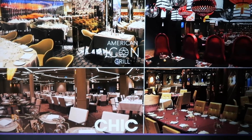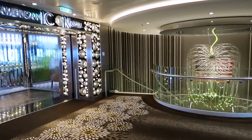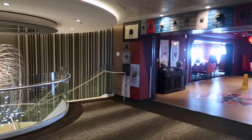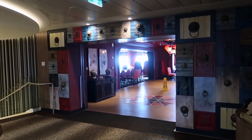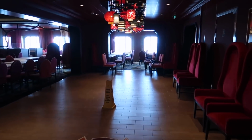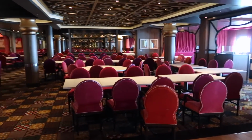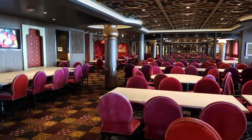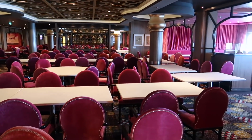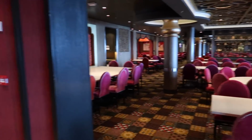So I'm going to actually try and get inside and show you now. As you walk in to the area where the 4 restaurants are, you've got American Icon Grill on this side, and what's this one? Silk on this side. So let's have a little look inside. So this is Silk. I wish there was a menu on the outside so I could just have a look, but it's definitely a very interesting vibe that they've gone for. This is very, you know, your red tones, your pink, your purples. I'm thinking this maybe like kind of maybe Middle Eastern kind of food. Yeah, don't quote me on this.